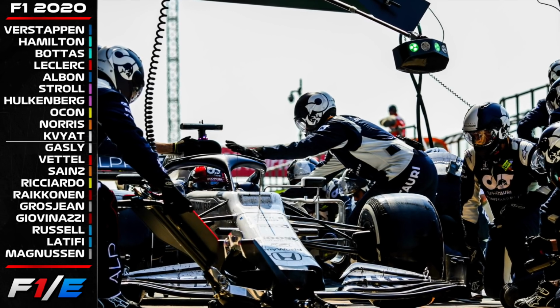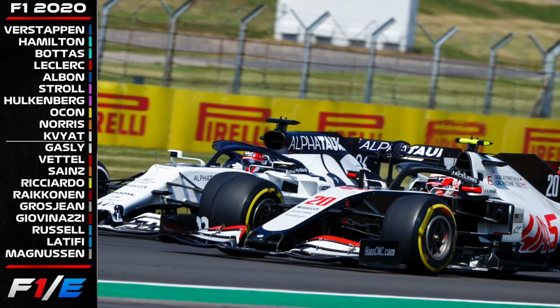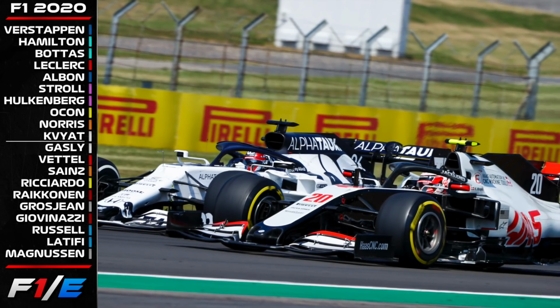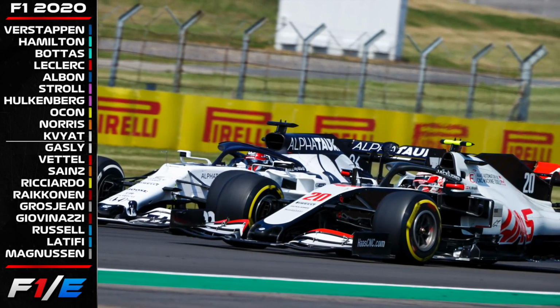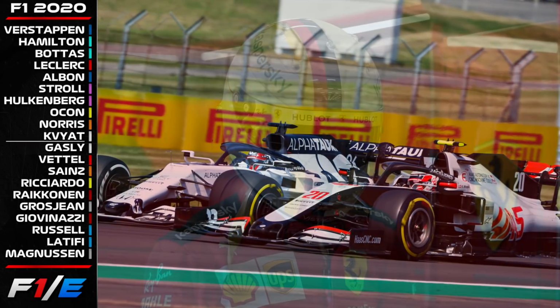Will be disappointed after a brilliant qualifying, but Danny Kvyat, after being out in Q1 all the way through to score a point, his second of the season. It's not quite gone his way so far this year, but maybe that's the bit of confidence he needs. A really good drive actually today from Danny Kvyat.